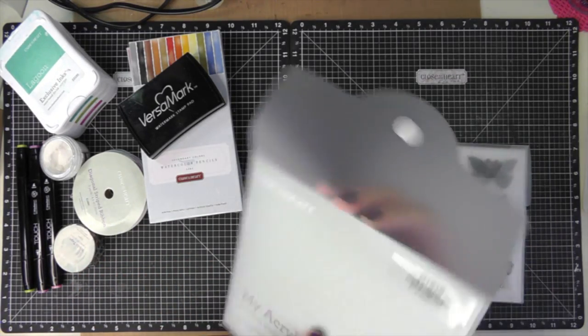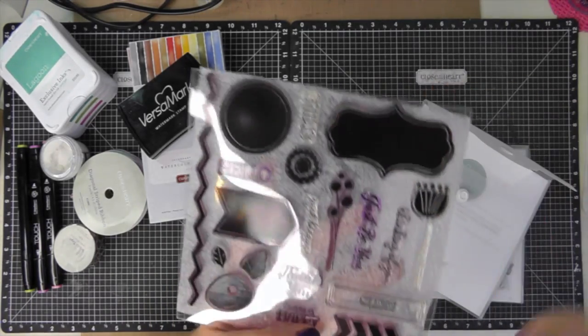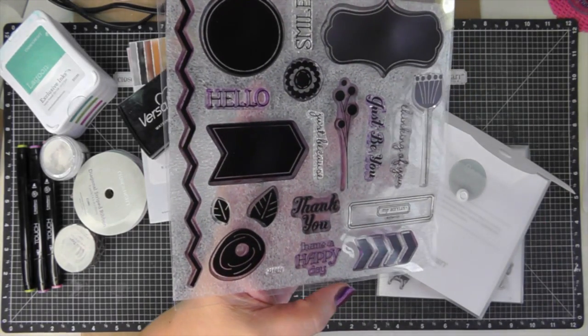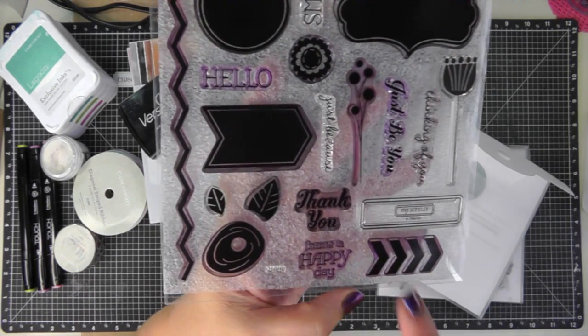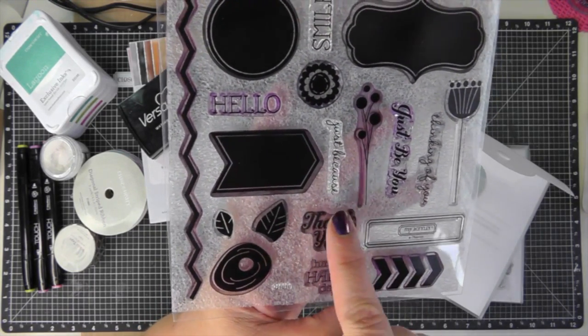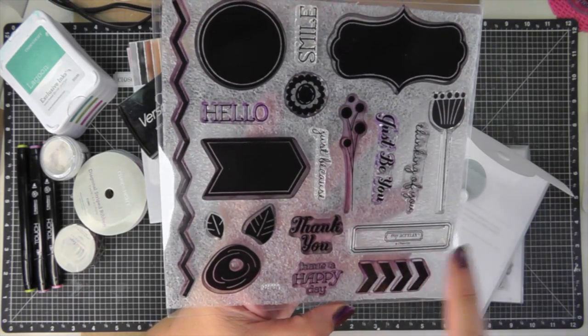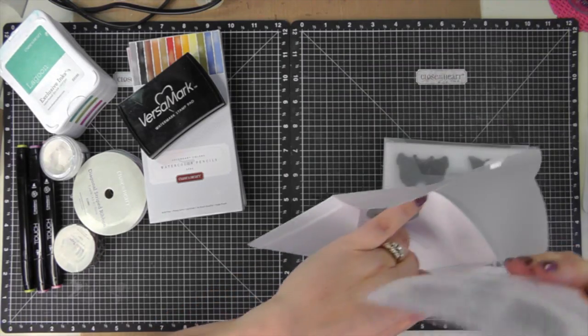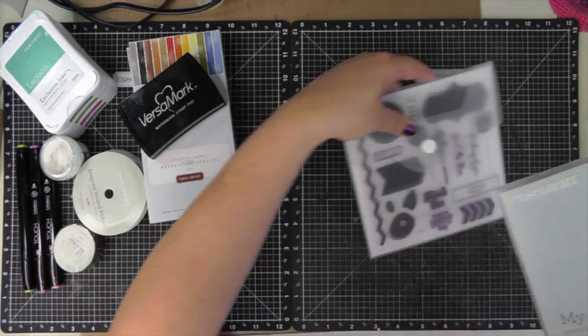This one is called Have a Happy Day. And I've already showed some videos of cards that I made using this one, but this is such a versatile stamp set for a card maker. It has the, you know, different sentiments for you. Thank you, just because, just be you, thinking of you. So it's like really nice to get you started with some great cards. So there's that stamp set.